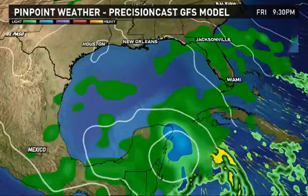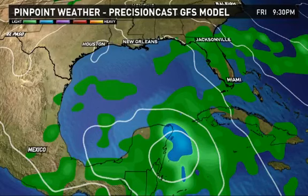So here's a look at the GFS model. This is the one I want to show you, what's happening with the GFS and the European model. As we look, this is Friday evening. You can see that circle around the Yucatan Peninsula indicating possibly a depression. So when you see a closed circulation like that, it's a depression. And right now it's looking very weak by Friday evening.